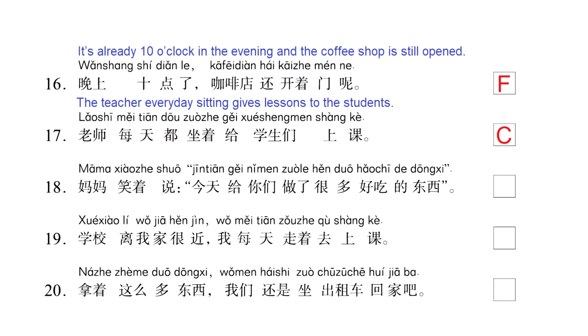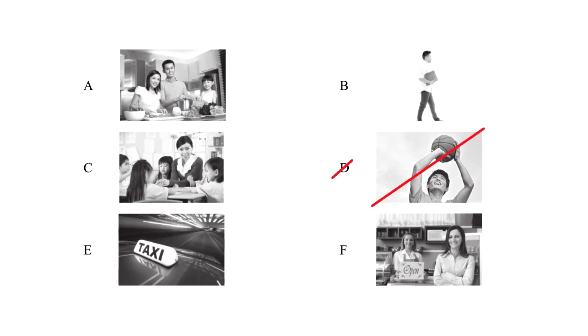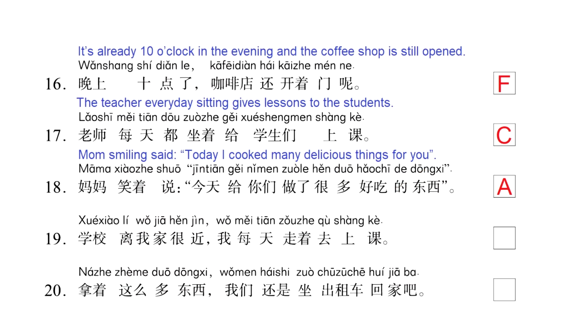Question number 18. Mama, 小芷说,今天给你们做了很多好吃的东西. Mom, smiling, said, "Today I cooked many delicious things for you." For this sentence, we have picture letter A. In this picture, we see a family sitting to eat, and there is a lot of food on the table.